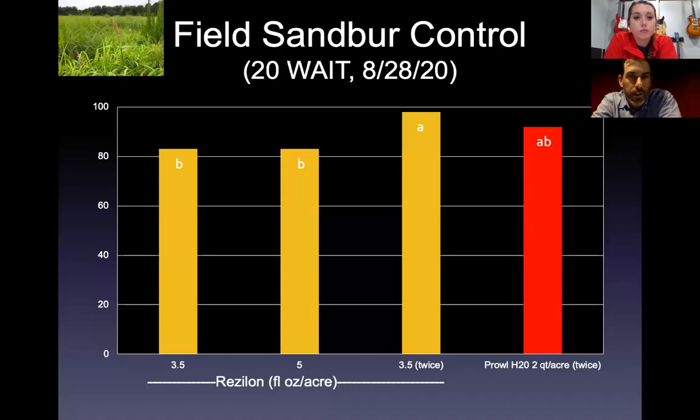Here's a look at some work that we did this year, looking at pre-emergent sandbur control. This is in a mixed pasture of Bermuda grass with a little bit of broom sedge and other grasses, but pretty heavy infestation of the sandbur by mid to late summertime. Resilon at 3.5 to 5 ounces per acre gave us good control of sandbur. This is 20 weeks after initial treatments.